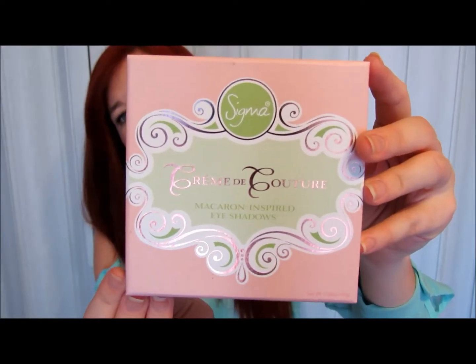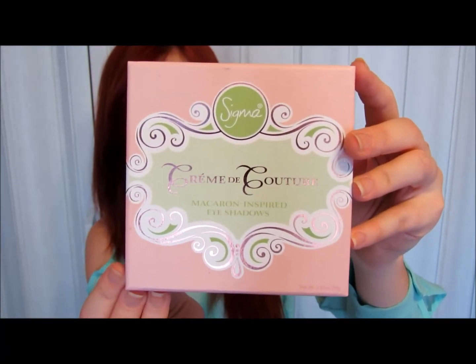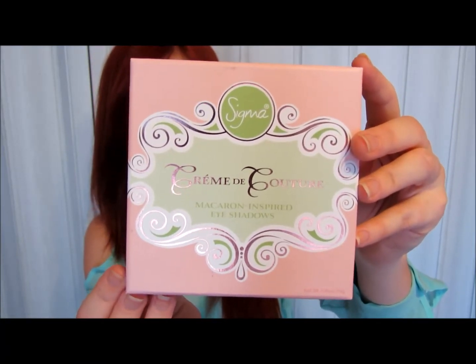Okay, so this is the packaging for the eyeshadow palette, which I think is absolutely adorable. It just looks exactly like a little macaroon box and I love the detailing on it. Now just to warn you guys, this is a cardboard packaging, which I was a little surprised by. I would have liked it to be more of a sturdy packaging. However, I get the vibe that they were trying to do like, oh, this is a box of macaroons and you're gonna open it up.